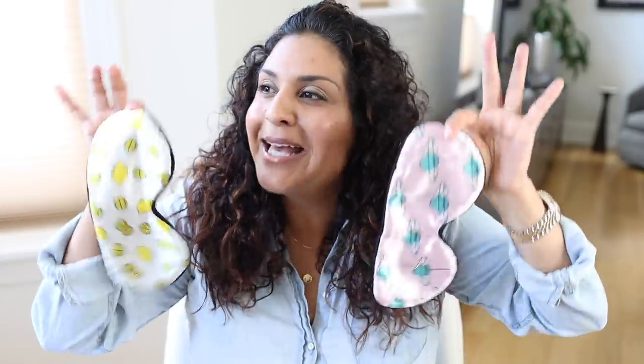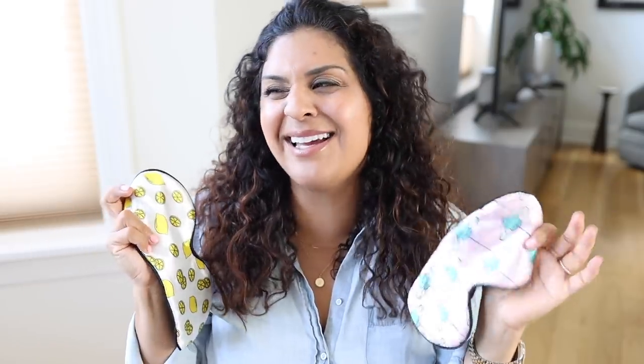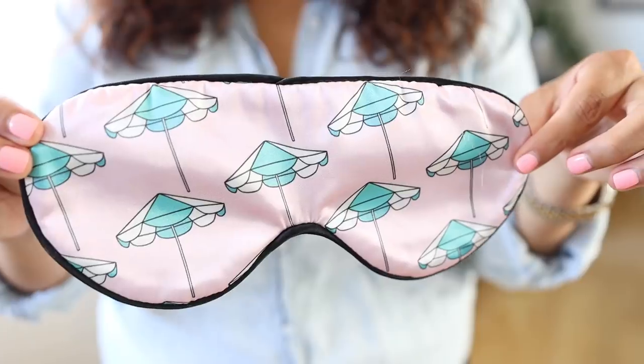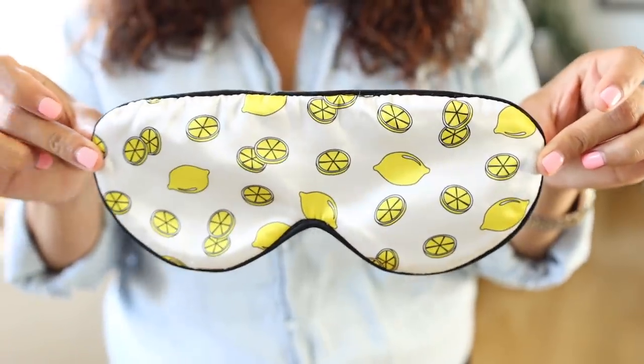So just like packing cubes, I resisted sleep masks. I don't know why, for the longest time, I thought sleep masks were kind of just foo-foo and like, do those really do anything? I just never really thought sleep masks worked. I am absolutely 100% a believer in sleep masks now. These really do block out the light on a plane and prevent you from waking up as easily.